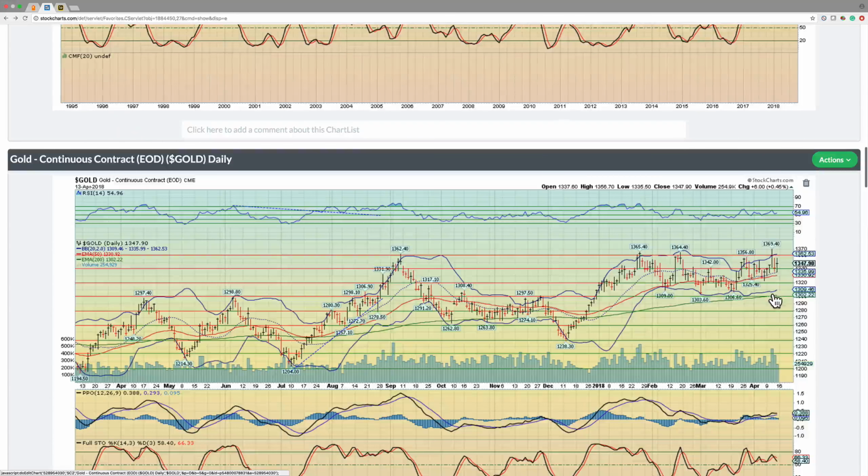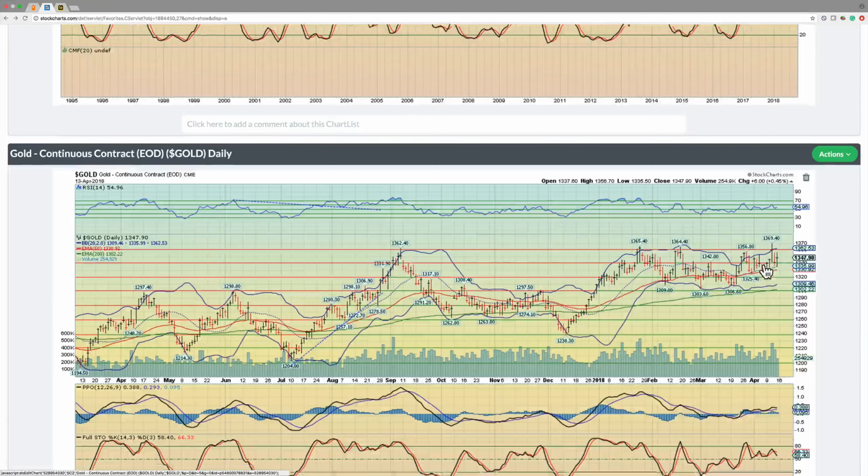Gold on the daily chart, it's still consolidating below that 1350 level. But all things are pointing towards a resumption of this move higher sooner rather than later. It's trading above the middle Bollinger Band, above the 50-day moving average here, and sooner rather than later it looks like it's going to break higher.